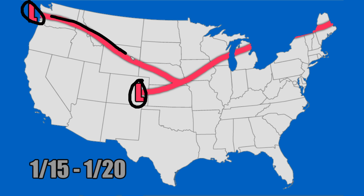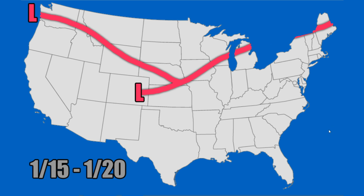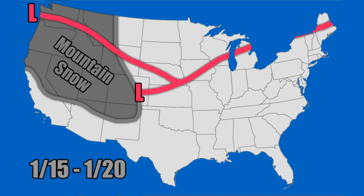This is going to be tracking further south, and then also merging with this one that's going to move slightly to the east. Most of the energy is going to go to this primary system right down here, and that is going to move off and east into the Great Lakes and Northeast. Now, something to note, this is going from the 15th through the 20th, so that is your time frame that this storm is going through. You have some mountain snow here in the gray.